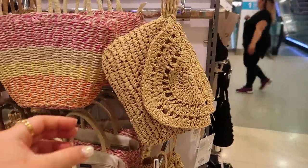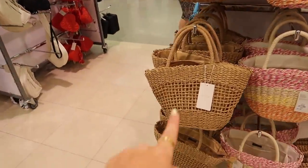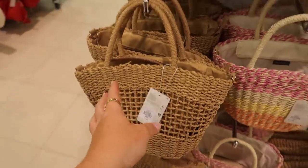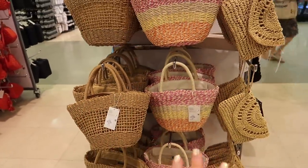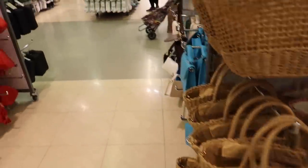So there is that little clutch we've seen downstairs. And then these are so cute. I spotted this one in the window. Love it. It's obviously inspired by the Loewe bag and it's only £11. This is the natural one. And they also do a little colorful one there as well. It's a good little size as well. It's not too small and it's not too big.